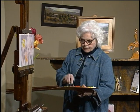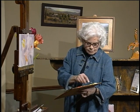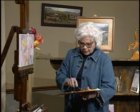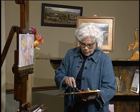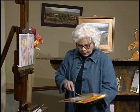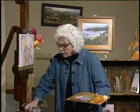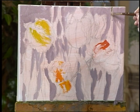Okay, tulip leaves are usually a nice, warm green. Now the leaves that are in the background, I'm going to go right into the background paint, and I'm going to have them be just a little darker because I want to present them as more shadow-like. I don't want everything on my canvas to be standing out at attention. I want a little smaller brush. Okay. Now this is the leaf right in here.